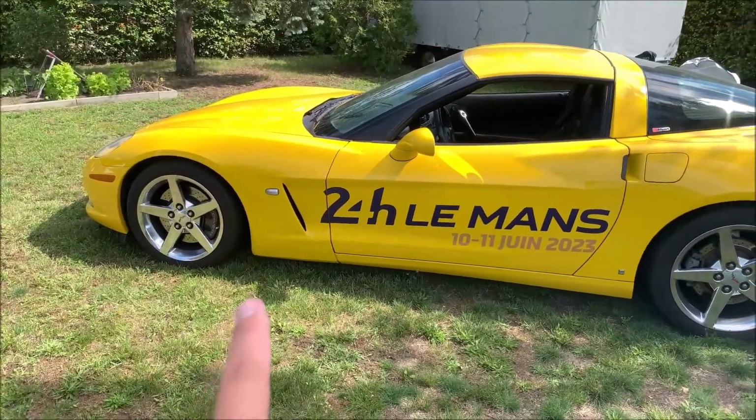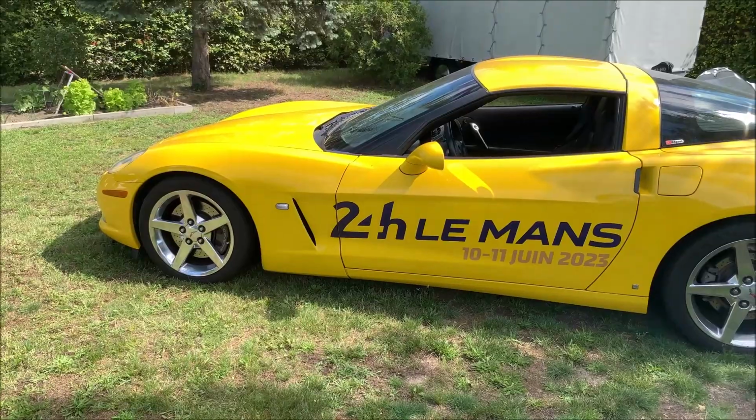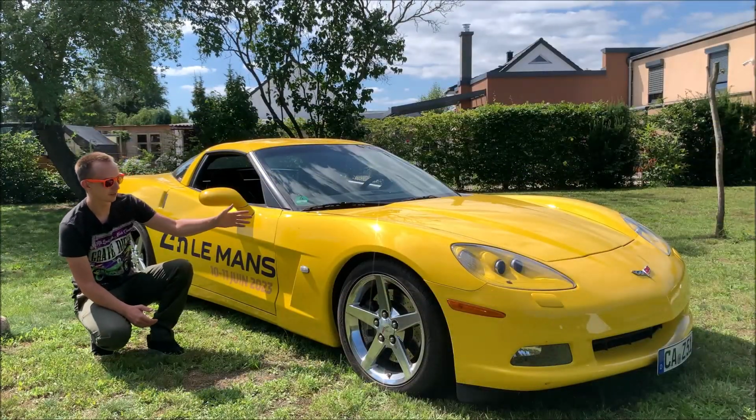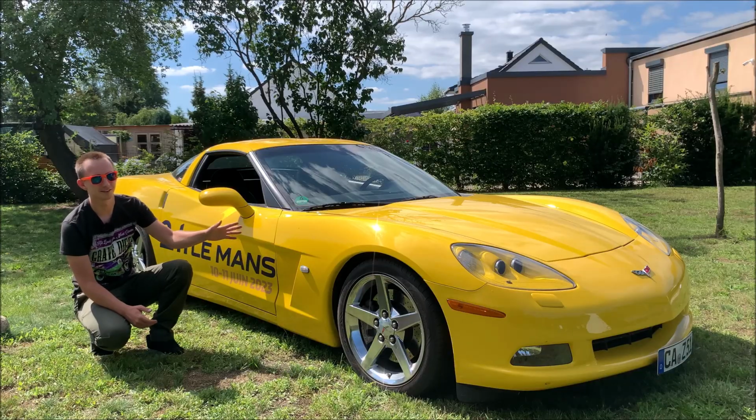And on that note, have a look at this side indicator. So in the end, we can say that the Corvette is a great package, it's an amazing sports car, and it's a great daily car.